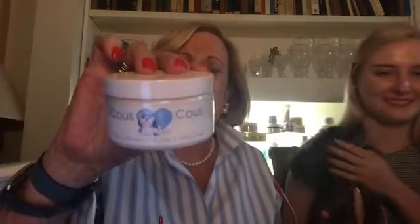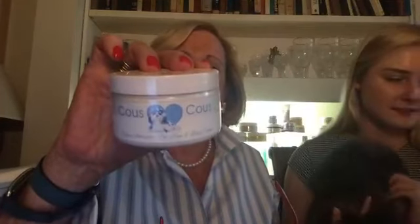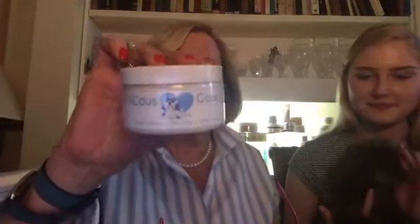Then we have our Couscous pet and paw cream. Again, I hope I've got it centered right. It's hypoallergenic, and it's good for the paws and also for the body. Couscous likes this too. She loves it when I rub it into her, when I give her a little body massage, or when I put it on her little feet. Yes, Couscous, that's you. Say hi to everybody, and then we're going to let you go. Mommy loves you. Bye-bye. And that pet and paw cream is $24.